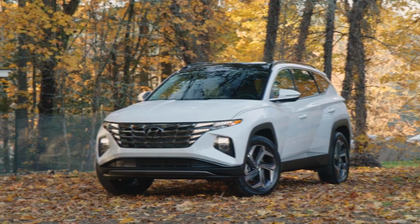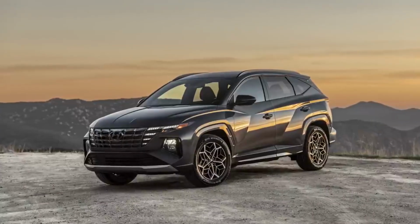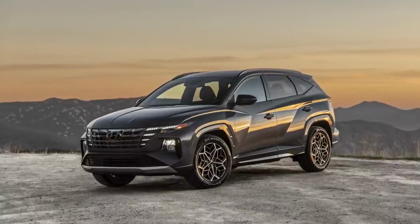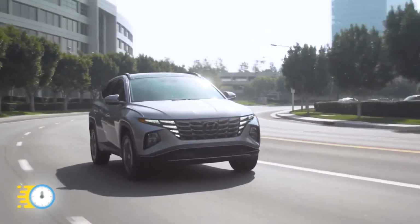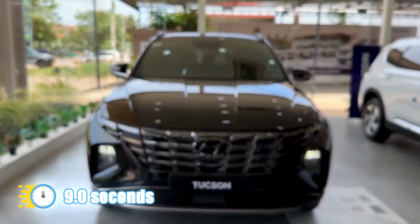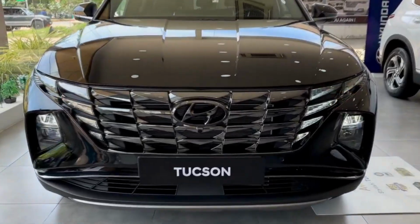During city driving, this engine is more than adequate. However, when you hop on the highway, some drivers may feel a little underpowered, especially when overtaking or going up steep hills. For instance, it'll take you the best part of 9 seconds to get up to 60 miles per hour. And beyond its poor stats, the Tucson just doesn't feel fun to drive.